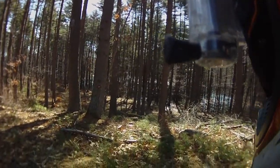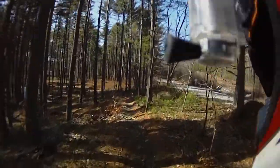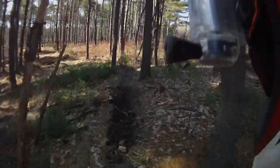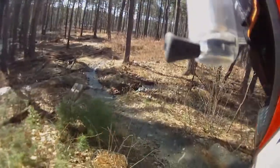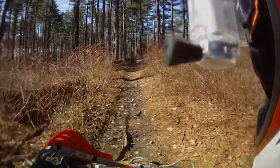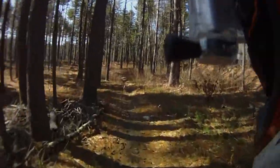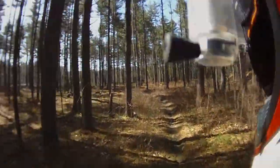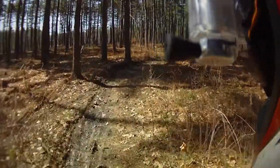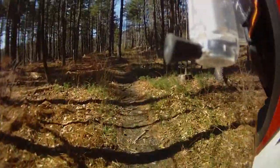I guess we'll be riding the upper trails mainly today. Oh yeah, water's just crazy down here. All flooded out, so we're going to try and stay out of it. We'll just stay on the upper trails.